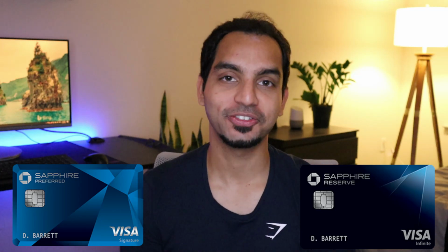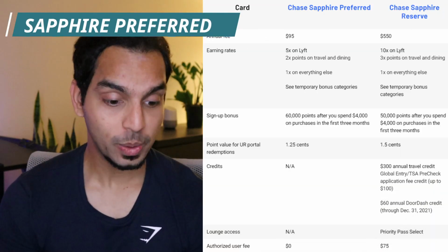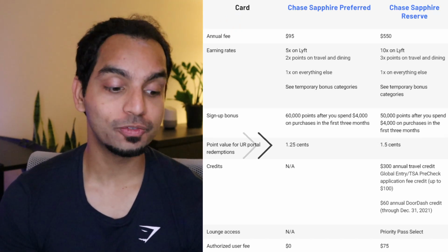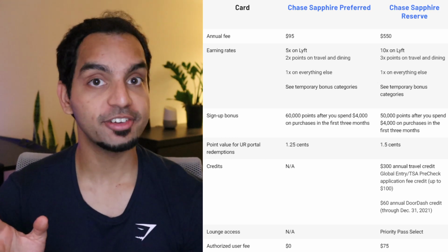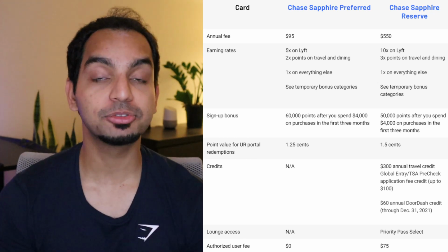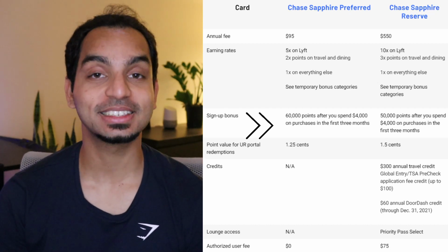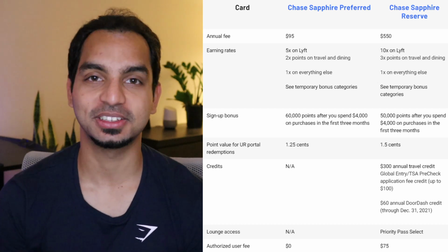Finally, we move to the third and last card of the trifecta, and that's either the Chase Sapphire Preferred or the Sapphire Reserve. The Preferred has a $95 annual fee, 2x cashback on travel and dining, and a 1.25x redemption rate, meaning that points are worth 25% more when you redeem them through the Chase portal. It also has a 60,000 points sign-up bonus when you spend $4,000 in your first 3 months.